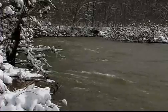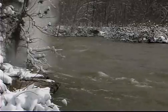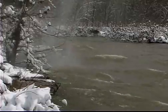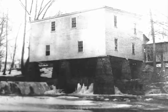This property has been in the Rothrock name for probably 185 years. My great-great-grandfather built the first sawmill, and then his two sons built the second mill. I think it was like 1856, and that was still the mill that I remember growing up here as a child.